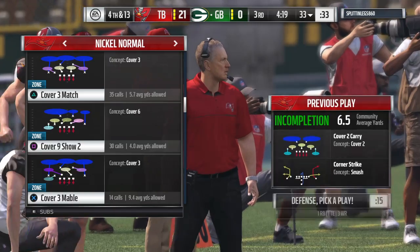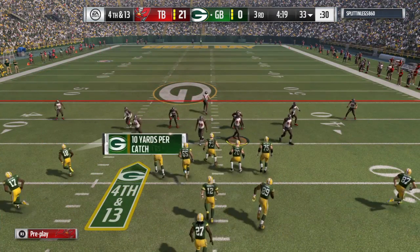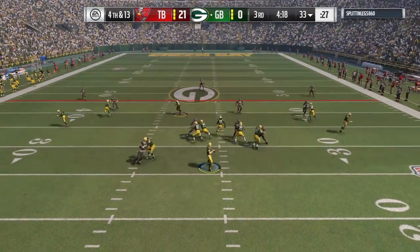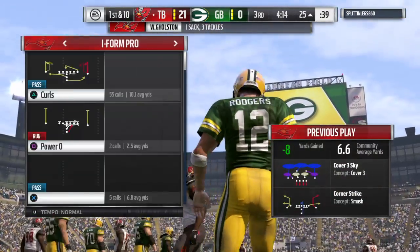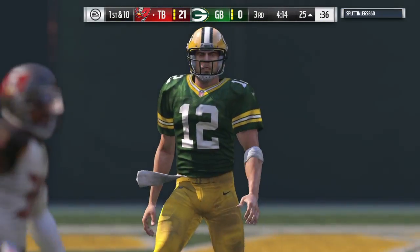This has been a really nice day for the defense. They've made it so difficult to find open receivers because they're able to squeeze the passing lanes down. A lot of what they're doing is communicating. And he's going to be grabbed and pulled down. William Golston in there to drop him, and it'll be a loss of about 8.